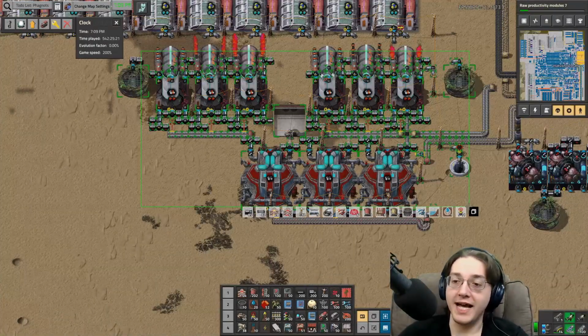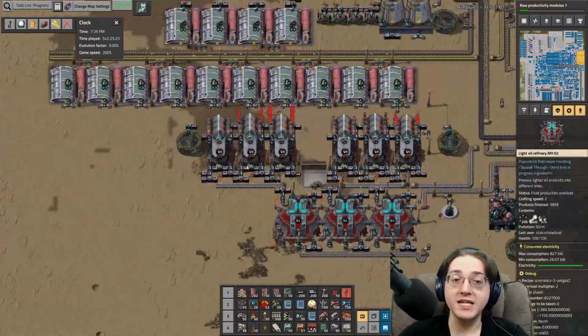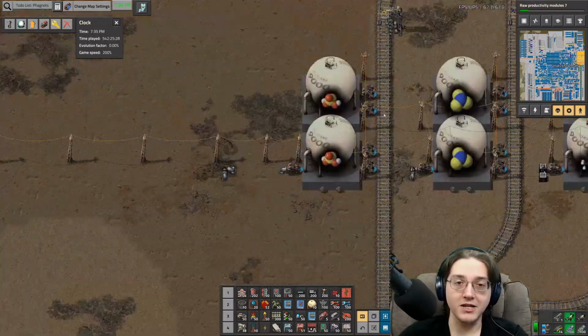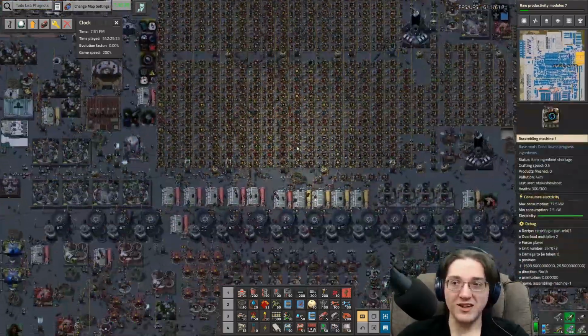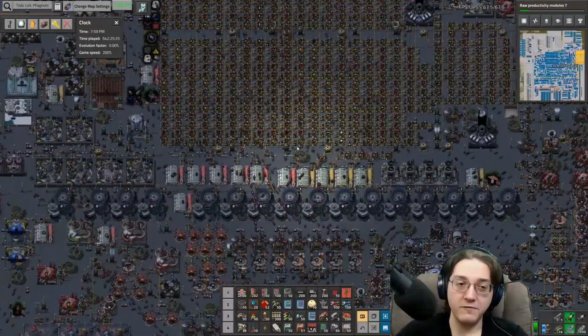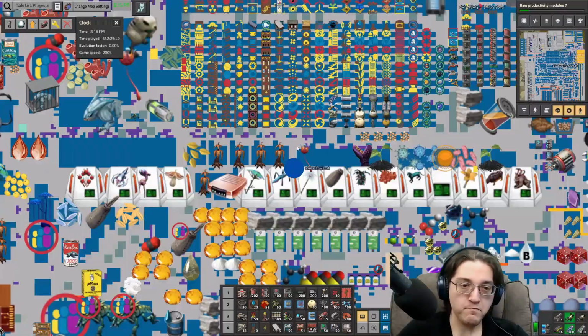So I needed more sulfuric acid. By the way, the whole point of going up here and doing this was I needed more sulfuric acid production. That was the idea. Because I'm making a few more things that need sulfuric acid at the moment.